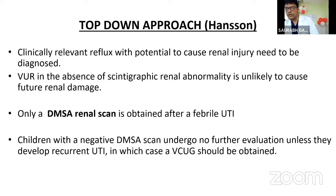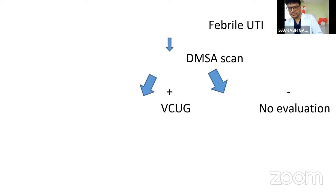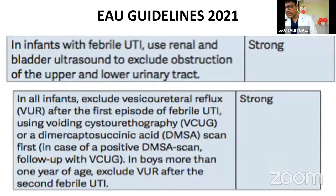Now, we can also follow a top-down approach. So clinically relevant reflux with potential to cause renal injury needs to be diagnosed. VUR in the absence of scintigraphic renal abnormality is unlikely to cause further renal damage. Only a DMSA scan is obtained after a febrile UTI. Children with a negative DMSA undergo no further evaluation unless they develop recurrent UTI, in which case a VCUG should be obtained. Now, this is a chart: febrile UTI, then we follow up with DMSA scan. If it is positive, then we do VCUG, and if not, then no further evaluation.